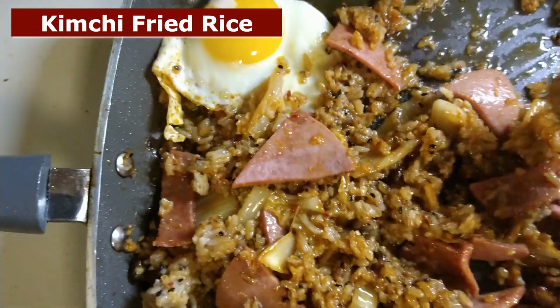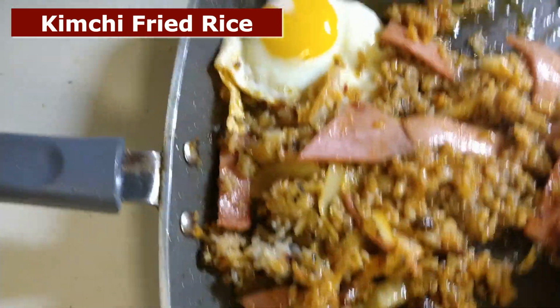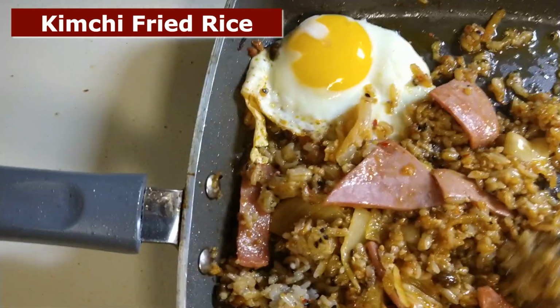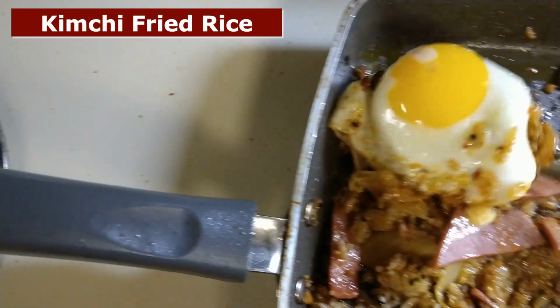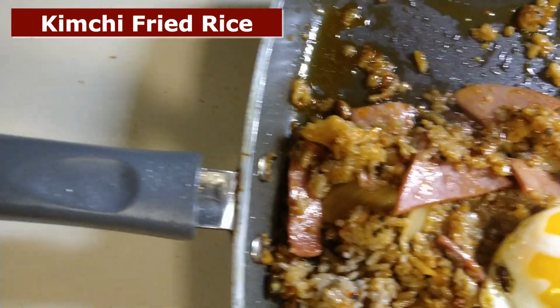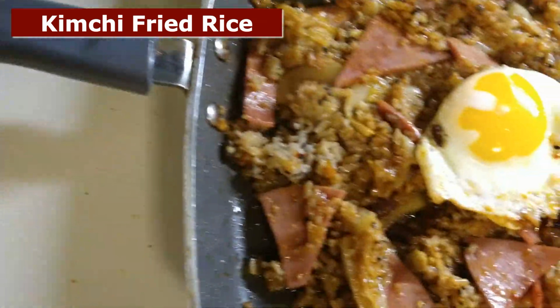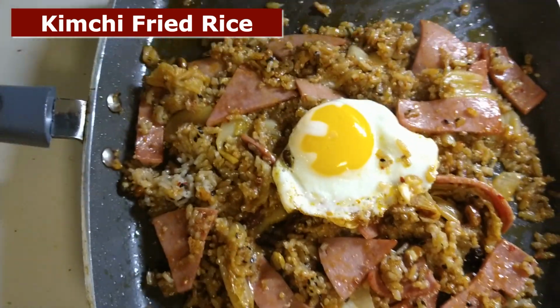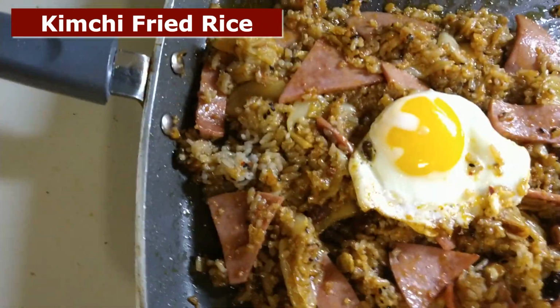Delicious kimchi fried rice. Actually, kimchi and bologna fried rice. And egg. And I want to put the egg on the top right here. Okay, that's good. Okay, that's very much good. Actually, all done. That's all done.